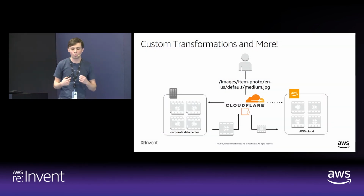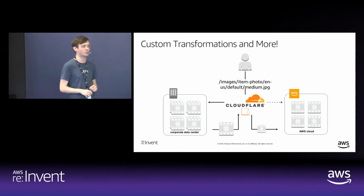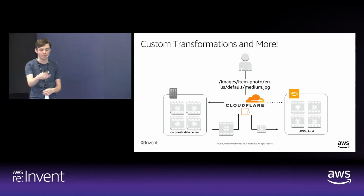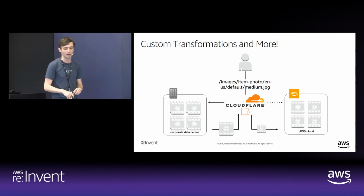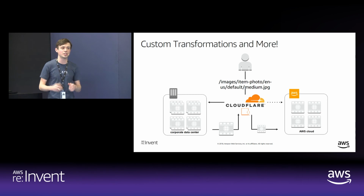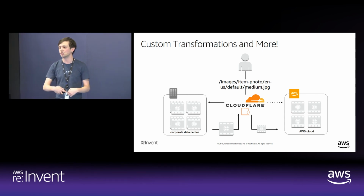Now, one last thing I'd like to leave you with, hopefully sparking an idea of the true possibilities of what you can do with Cloudflare Workers, acting as this layer in between, maybe on-prem and AWS or anything else, is our support for WebAssembly and the ability to do custom transformations and other things on Cloudflare. We recently announced support for WebAssembly, which means that you can now write C, C++, Rust, Go, or anything else that compiles to WebAssembly and run it inside of a worker.